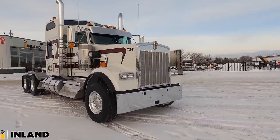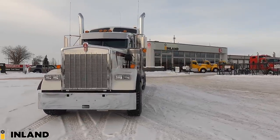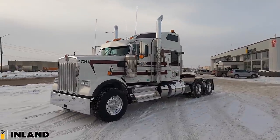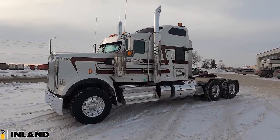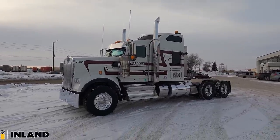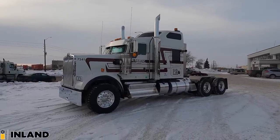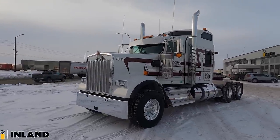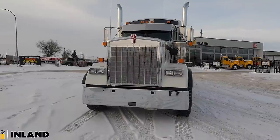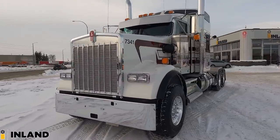So if you guys know anything about Kenworth, a few years ago, Kenworth did a special edition Icon 900 edition truck, and this paint scheme is based off of that, but instead of being on a W9L, it's on a W9B. So check that out. Pretty awesome. So this is a 2023 W900B, so it's the short hood, and it's a heavy haul, heavy spec truck.